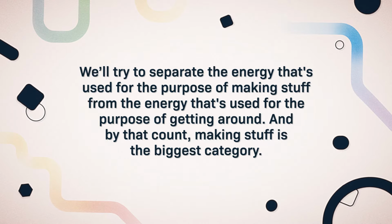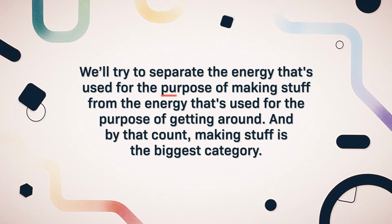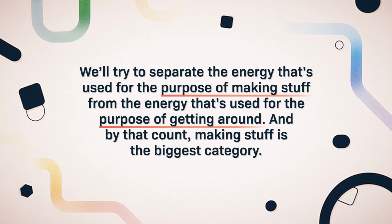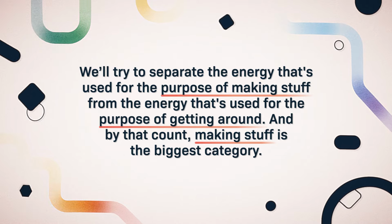So it depends on whether a source is counting all those emissions towards the transportation slice of the pie, or if it's counting the steel production and oil refining parts in a separate manufacturing slice. For this series, we usually do the latter. Try to separate energy that's used for the purpose of making stuff from the energy that's used for the purpose of getting around. And by that count, making stuff is the biggest category.